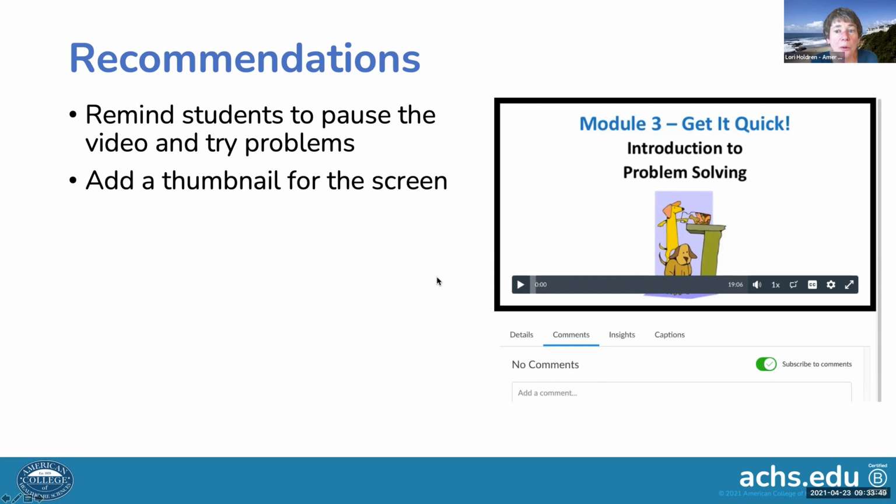You can take PowerPoint and, if you export the slides, you can export them as JPEGs. It's very easy to do, to get the JPEG to put up there.